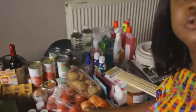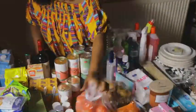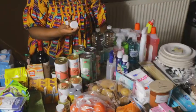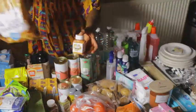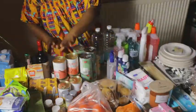And of course, bread will never miss in any Belgian grocery. Belgians can eat bread, you know. So I got bread. I got my favorite ingredients from Albertine. Albertine is a Netherlands shop. Let me know in the comment section if you shop from Albertine.